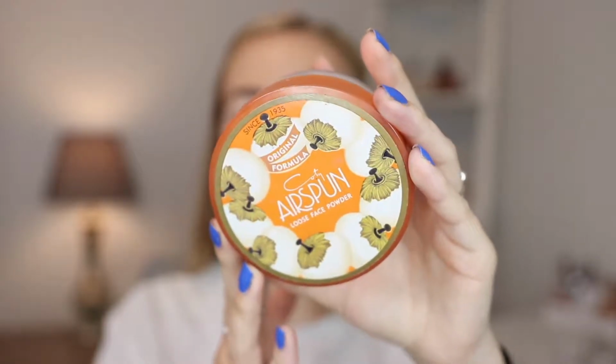Okay, so now that we have concealer done, the next step is powder. So you can cream contour if you want. I'm just going to go straight in with powder, and I'm going to be using the Coty Airspun translucent powder. So I'm just going to take some powder in the lid.